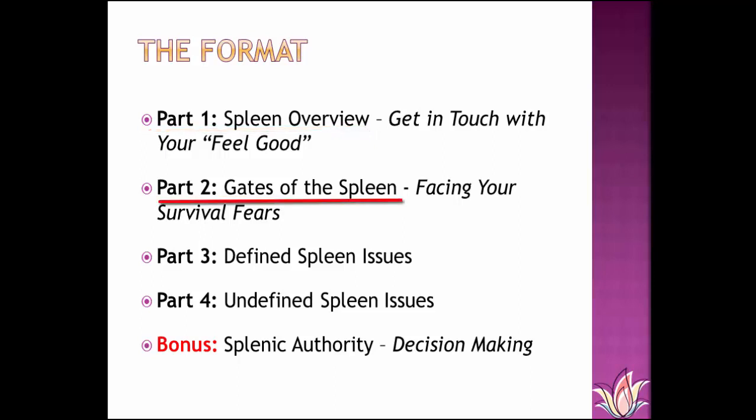In part 2, we're going to talk specifically about the gates of the spleen as they pertain to facing your survival fears. Each gate on the spleen center actually can be experienced in a frequency band of fear. And if you're not aware of how your specific spleen center works, and it works differently if you're defined versus if you're undefined, and if you're not aware of the characteristics of the codes of fear that can be held in those gates, then you can get paralyzed in that fear and not really know why or not really know what to do about it. So this could actually be a whole workshop in itself, but I'm going to attempt to give you a good overview so that you can begin to become more aware and to work with these fears that can crop up through your spleen center.